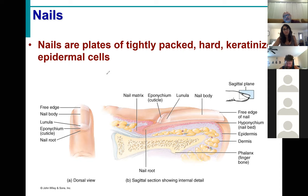What's the function of the nail? What do you use your nails for? Scratching. Yeah. Picking up things. Scratching, grasping, picking things up, protection, all of those types of things, absolutely. Popping the can on your beer, all of those important things. And it has some basic anatomy. We have the nail matrix, again, down at the bottom where it grows, feeding into the root, which feeds into the body.